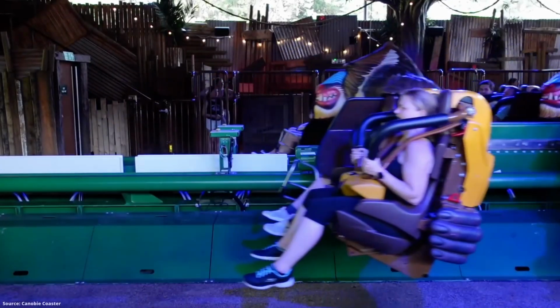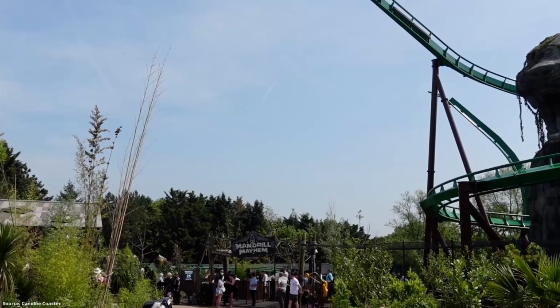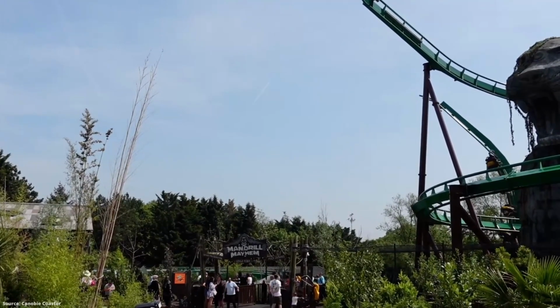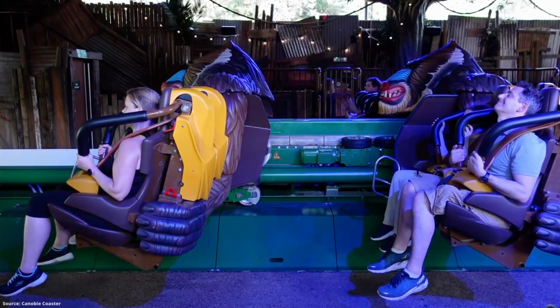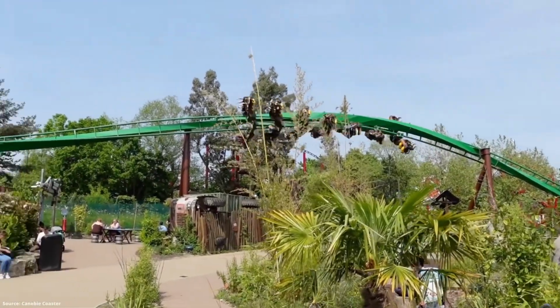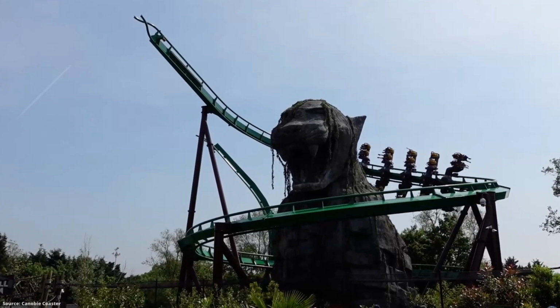In 8th place, I put Mandrill Mayhem's backwards launch. Now this one is more of a surprise moment for riders who haven't paid attention to the layout. As the landscaping has grown, the spike behind the station has become increasingly harder to see from the queue. And for that reason, first-time riders may be a bit surprised when the coaster suddenly launches backwards out of the station. However, since you can now wait in the station before boarding the coaster, it makes the moment a lot more predictable, therefore keeping it fairly low down on this list.